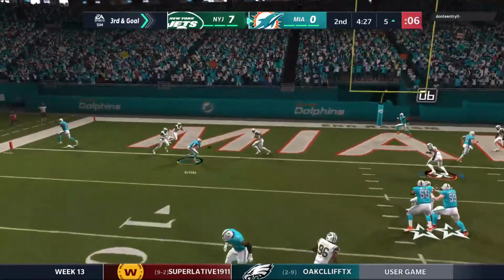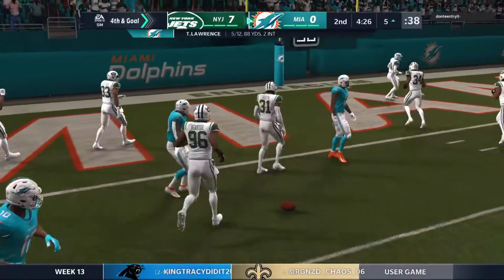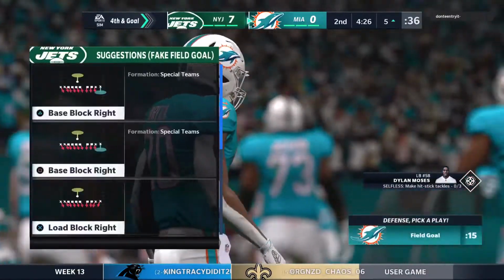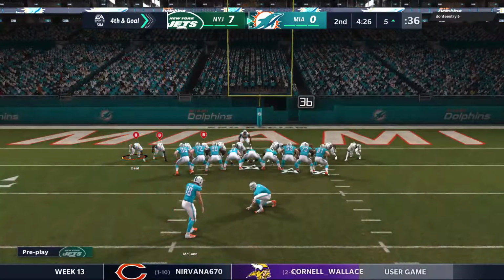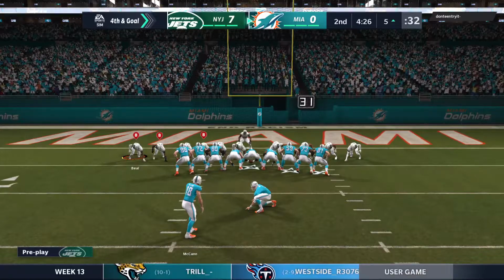Now a shotgun snap as they'll look to throw toward the end zone, but that's going to wind up incomplete. Well, they certainly did a nice job there, picking him up out of the backfield and then running stride for stride with him. That's good coverage, and it led to an incompletion.